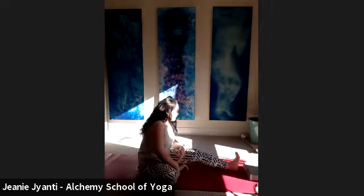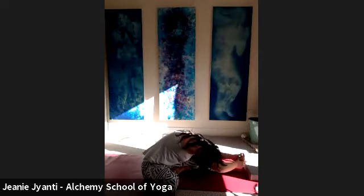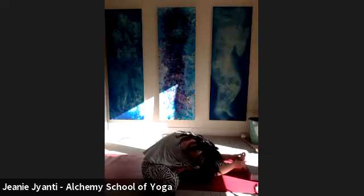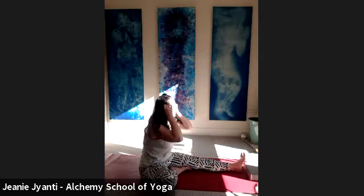Gorgeous. Lengthen space here now as you reach forward. Shoulders away from the ears. I'll take one more deep breath in. And this time slowly come all the way up. Take your time. We'll stretch the right leg out. And take a moment now, just sitting here and notice how you feel.